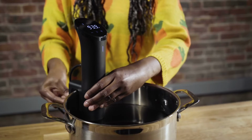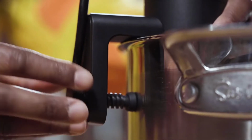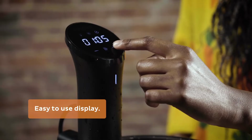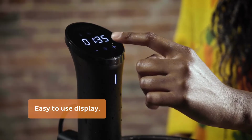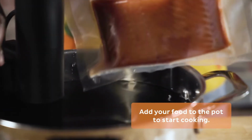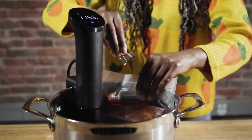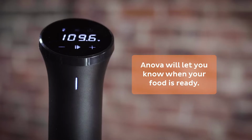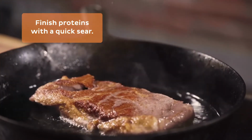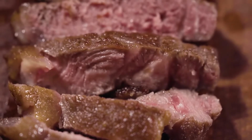The Anova Precision Cooker Nano is easy to use. Place your food in a sealable bag. Set your Anova Precision Cooker Nano to the desired time and temperature using the manual controls or the Anova app. Place your sealed food into the pot. Anova will let you know when your food is cooked to perfection. When cooking protein, finish with a quick sear for the desired texture.